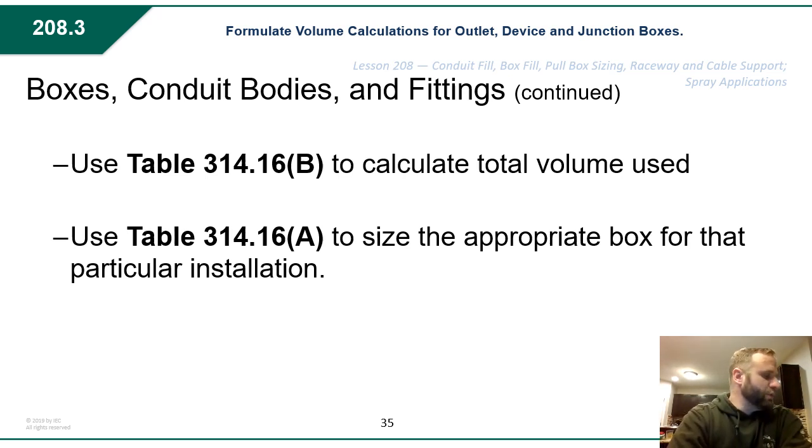So, like I said, 14 gauge takes up 2 cubic inches. 12 gauge takes up 2 1/4 cubic inches. 10 gauge, 2 1/2 cubic inches, and so on and so forth. And then you would use table 314.16(A) to size the appropriate box for that particular installation.